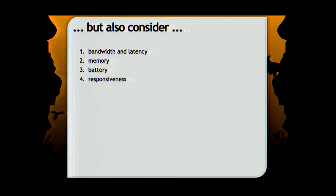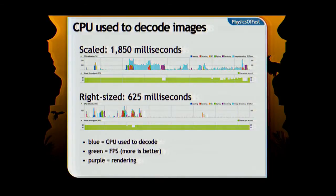So, we talked about bandwidth, but we didn't really talk about memory, battery, or responsiveness. So I'm going to go into that a little bit. Remember this slide that I showed you with the right size image versus the resized image? Look at the blue. Look at the CPU used on that device, just by that one image. That's a lot of CPU.